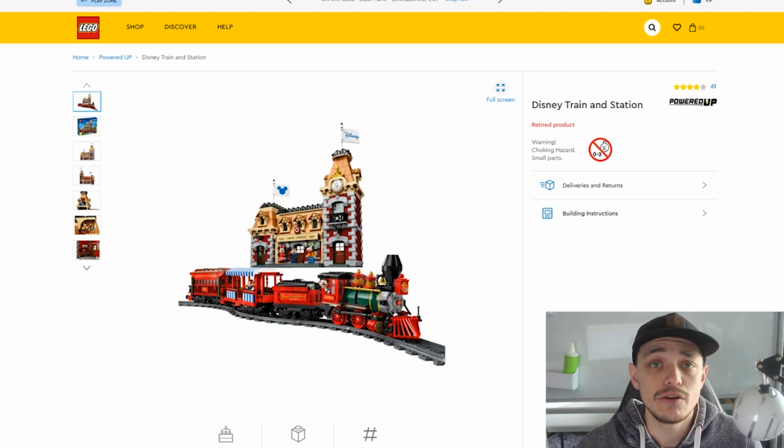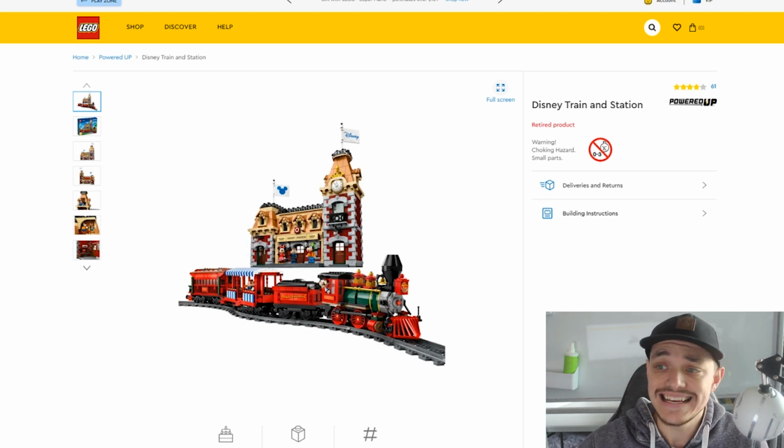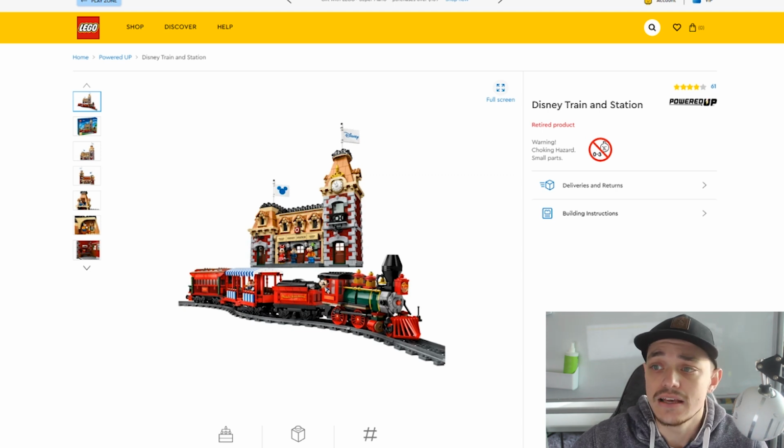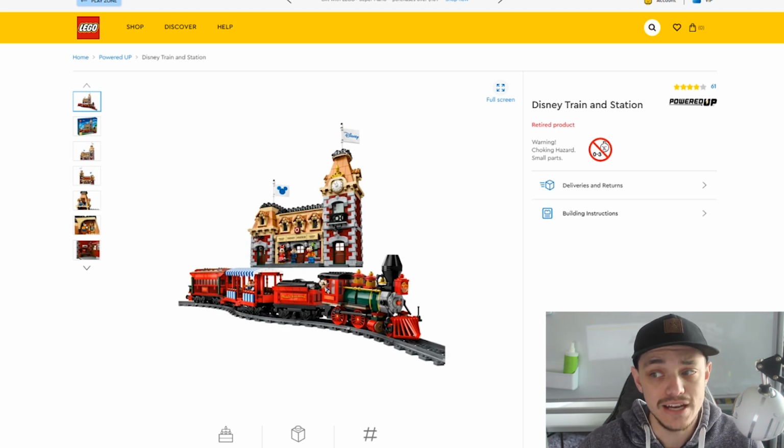Now, in Australia, this set retailed for $500. The US price was $330 and the UK was £300. This set did have 5 minifigures and it released in September of 2019, and it just recently retired at the end of last year. In these updates, we're just going to have a quick look at the shelf life, see how the minifigs are performing, see how the set is performing, how much we paid, how much we would be making now, and my thoughts for the next probably 12-month projections for this set.